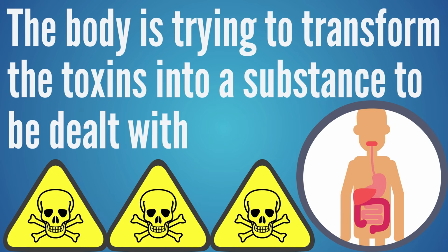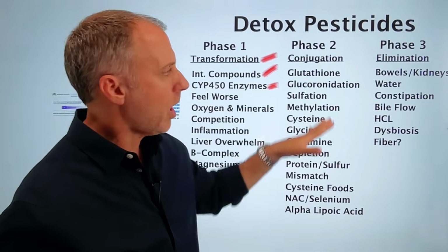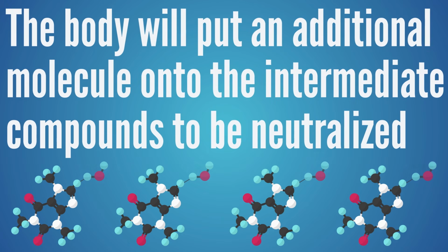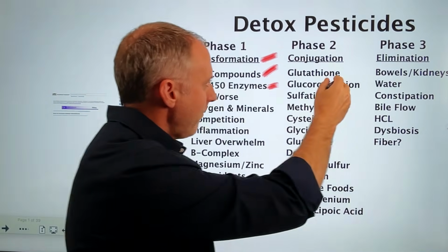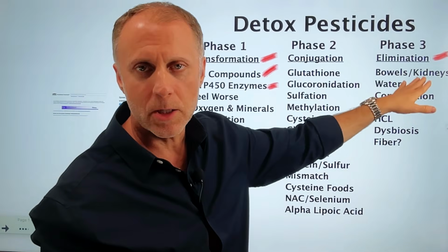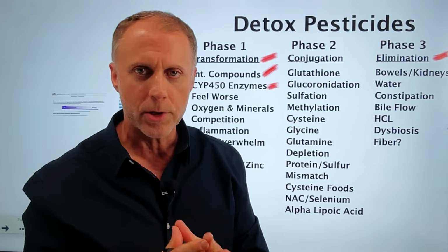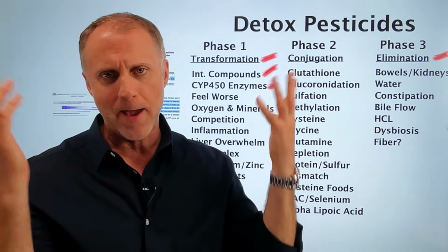So basically the body's just trying to transform these toxins into a substance that can be dealt with by the body. And then phase 2 is called the conjugation phase, where the body's actually going to put an extra molecule onto these intermediate compounds so they can be neutralized and removed from the body safely. And then phase 3 is the elimination phase, where we're going to remove these conjugated toxins that are now water soluble through our bowels or through the kidneys. So yay for the toilet.